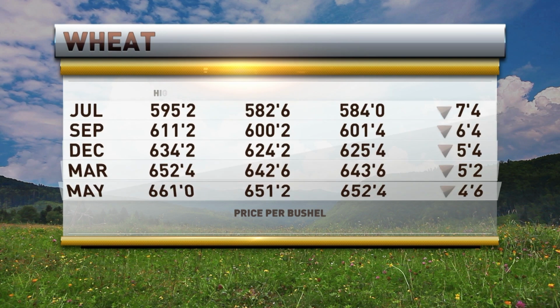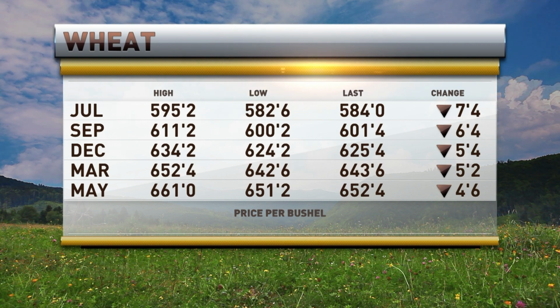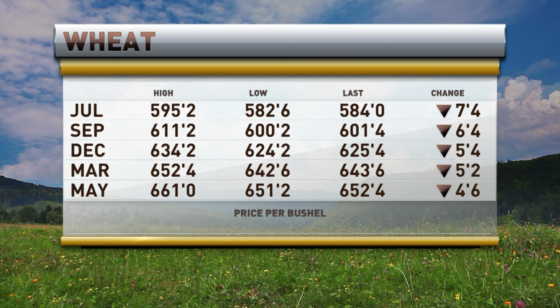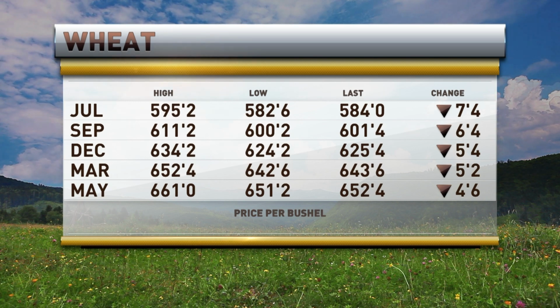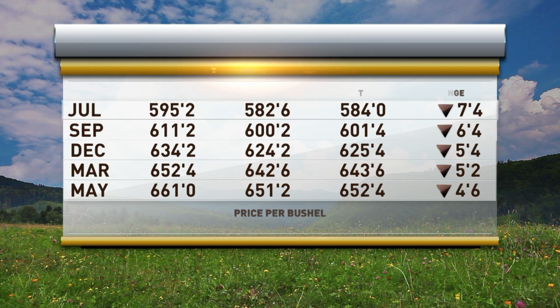Let's take a look at wheat. Chicago wheat, that's down 7.5 cents. 5.84 is last, and that's going to be a penny and a quarter off the lows of the day and 11 1/4 cents off the highs. Let's go to the March. 5 1/4 cents lower out there to 6.43 3/4. That's a penny off the lows and about 8 3/4 cents off the highs. That's Chicago wheat.